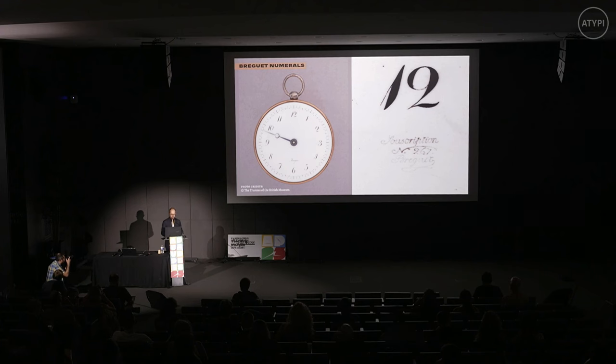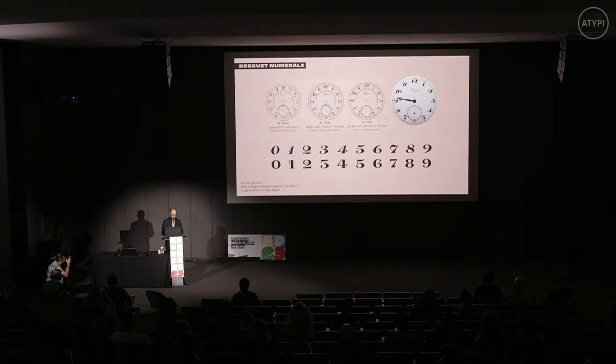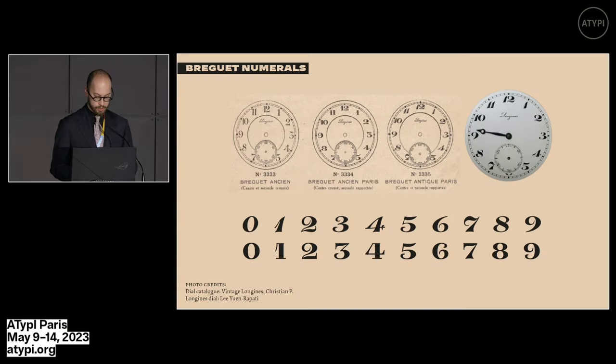Unlike Roman numerals, slanted Breguet numerals are traditionally arranged standing up rather than radially. The close-up of the dial on the right also shows a secret signature typical of Breguet watches. It was likely made with the use of a pantograph. Breguet numerals began to be used by other watchmakers and eventually brands.